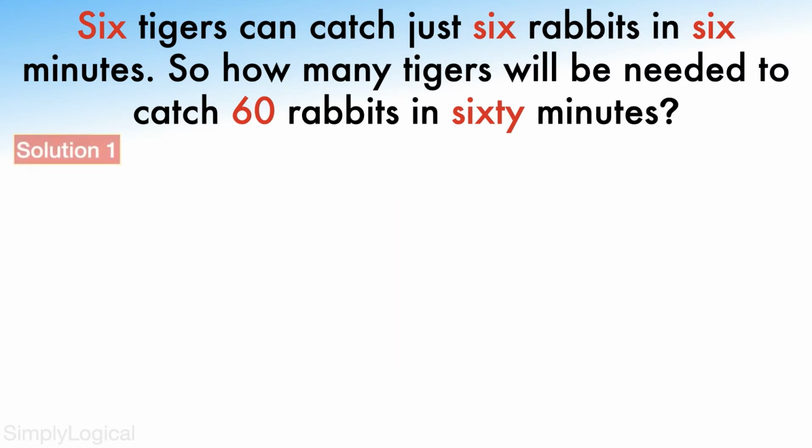Let me explain the solution now. There is a general formula approach and logical approach to solve this problem. I will explain both. Let me explain the formula approach first.